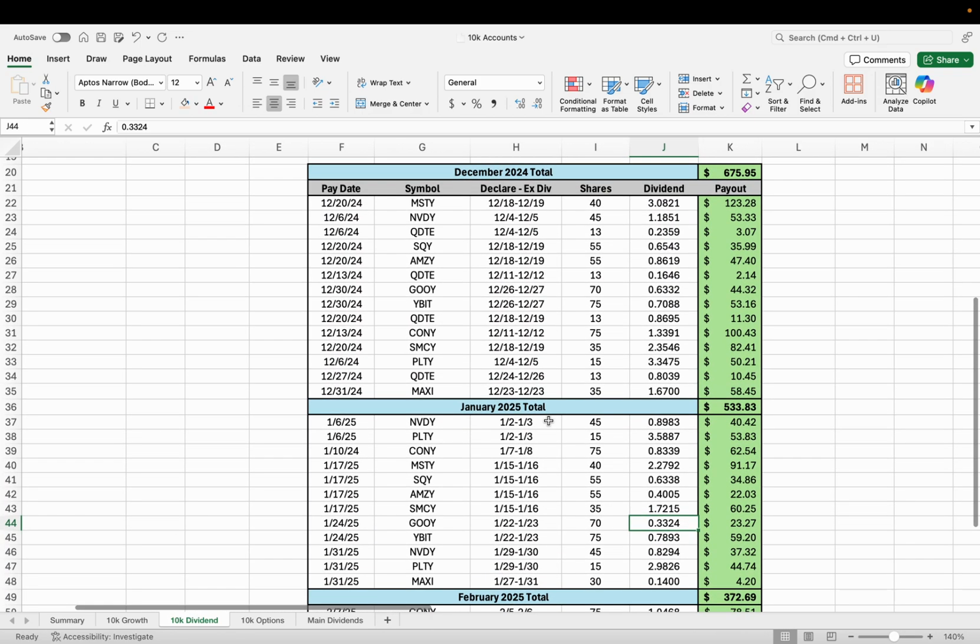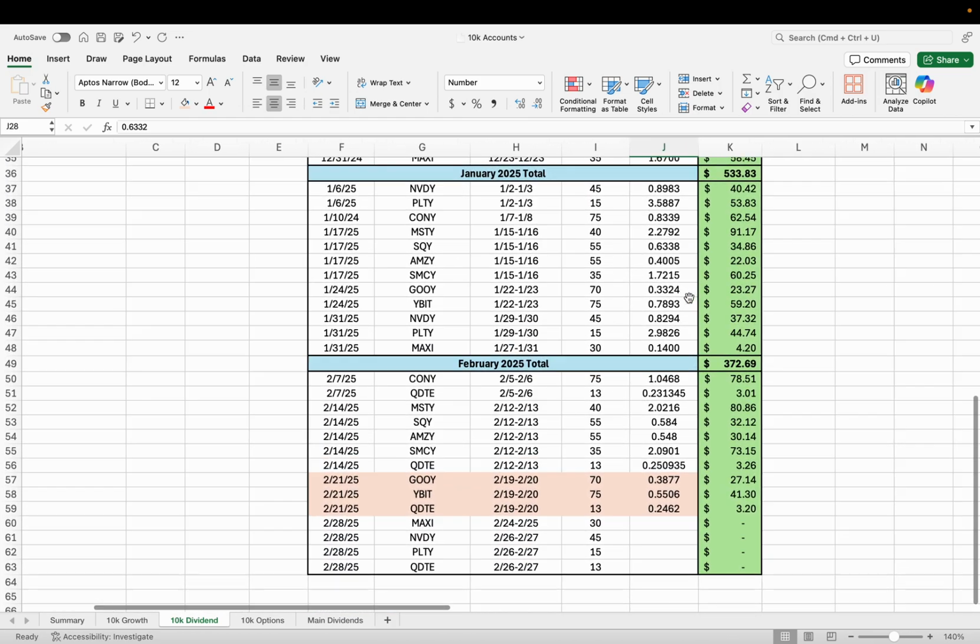And if we compare it to December, unfortunately in December, GUI paid 63 cents. So the starting of 2025, not a good story for GUI. Hopefully it continues to improve for the remainder of the year.